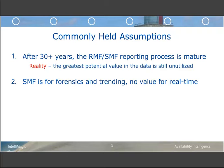One example of that is it's commonly thought of by performance professionals that SMF is for forensics and trending, but doesn't really have value for real time because it's post-processing data. With our approach, and how you modernize how you process and understand what the data means, the reality that we can actually prove through your historical data is that it can be sooner than real time, or actually avoiding a situation getting into a real-time status.